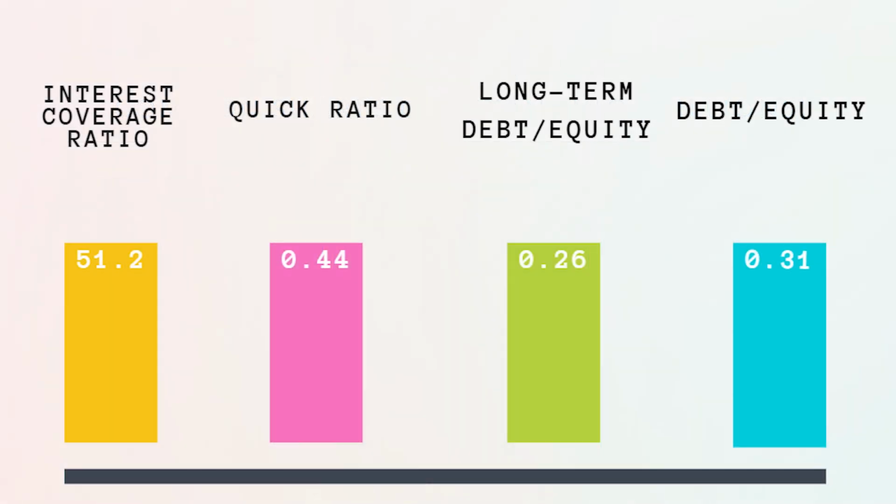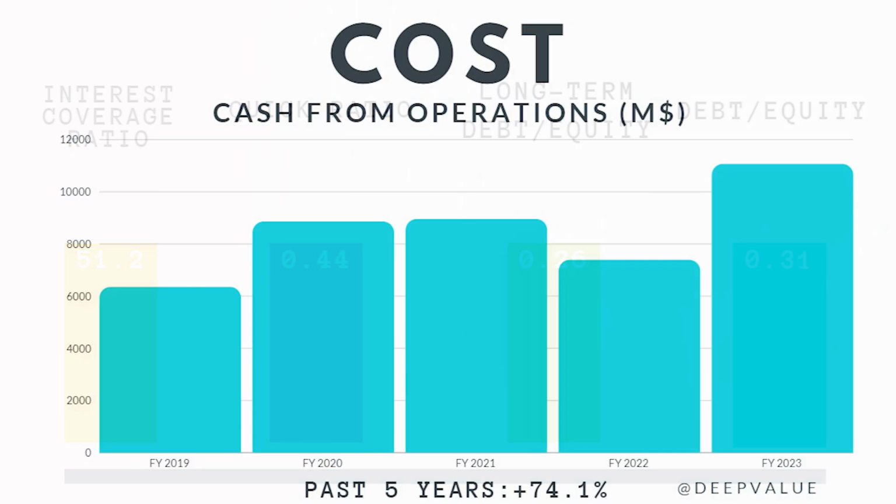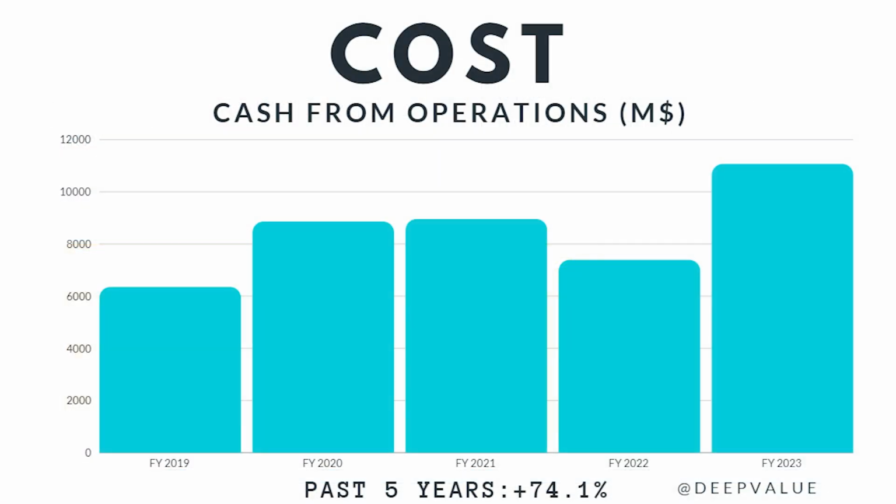Now let's assess the company's liquidity and solvency. The interest coverage ratio is 51.2, indicating the company's solid ability to handle its debt obligations. The quick ratio, a measure of the company's short-term liquidity, is 0.44. Additionally, the long-term debt to equity ratio is 0.26, and the total debt to equity ratio is 0.31, both indicating a low debt load.